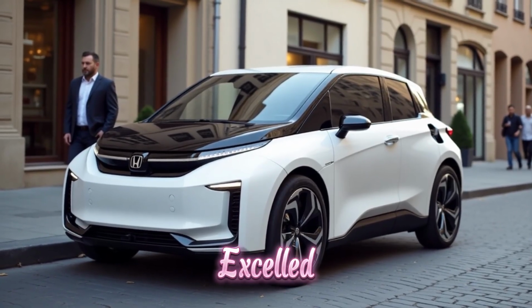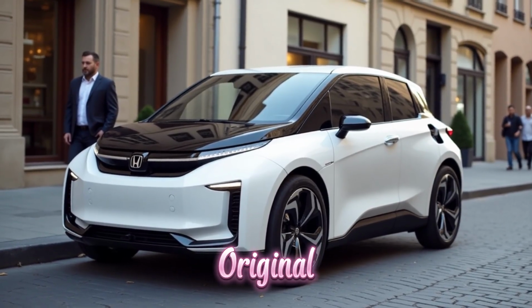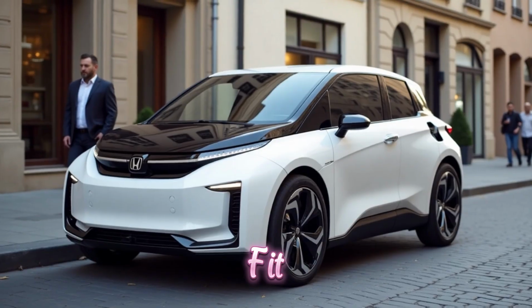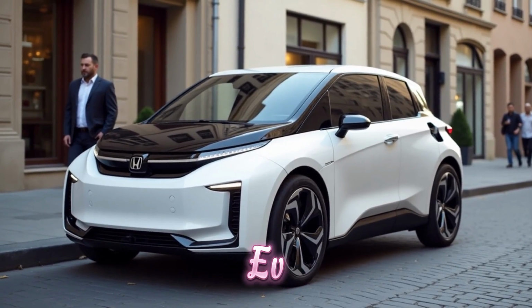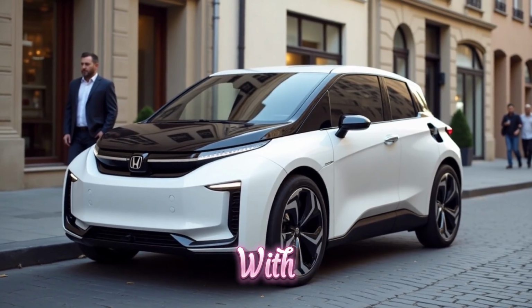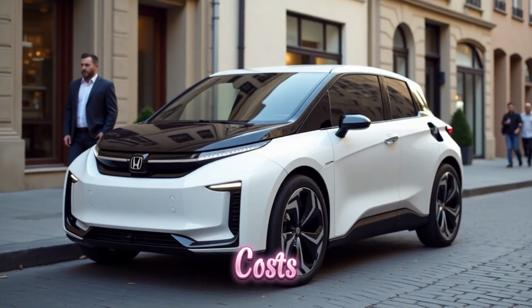Honda has always excelled at making small cars feel substantial, whether it's the original Civic hatchback, the Fit, or the Honda e. There's every reason to believe the Super EV could continue that tradition, but with the added benefits of instant electric torque and ultra-low running costs.